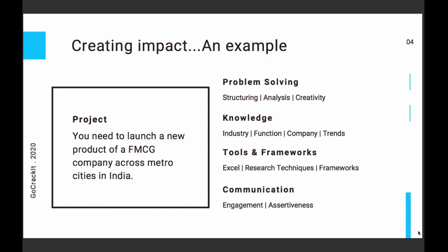Now, the fourth thing is about communication, wherein you engage with your manager and your team members. You tell them on a weekly basis how your progress has been. Now, it is not up to the manager to ask you what you're doing and to ask you about your progress. It is up to you to tell that manager that this is what I have been doing, this is where I have progressed, these are the challenges that I am facing.